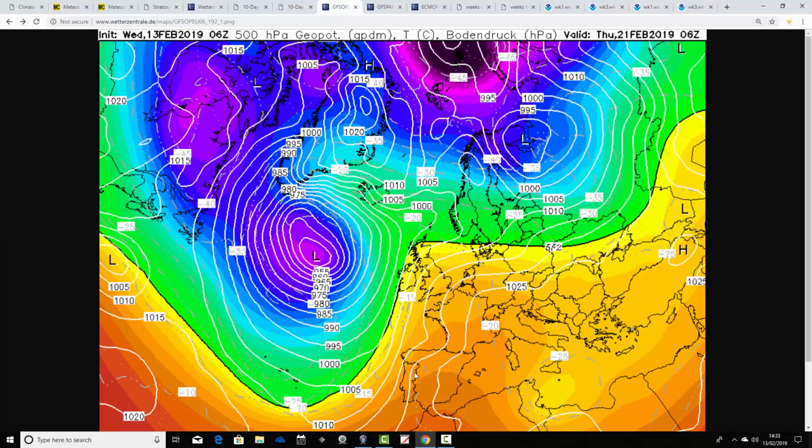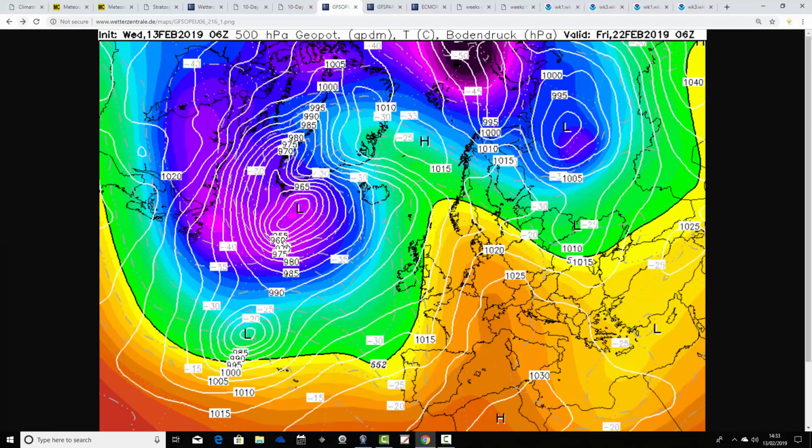But beyond that, we start to raise the heights to the south-southeast again. So through next week, it's a case of watching high pressure beginning to take over the pattern once again. So this is how we look at the end of next week. This is Friday 22nd of February.